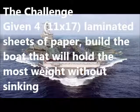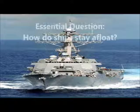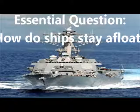The challenge: given 4 laminated sheets of paper, build the boat that will hold the most weight without sinking. How do ships stay afloat?